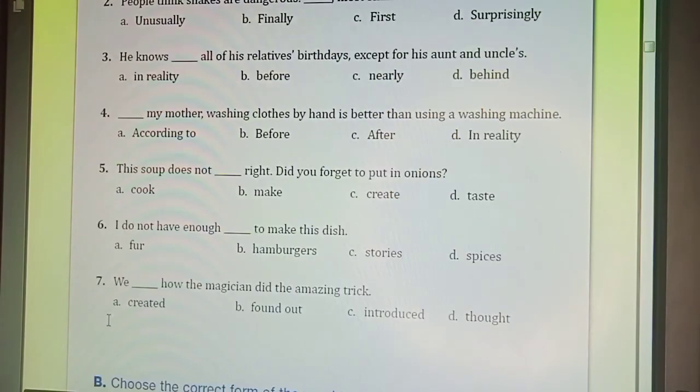The next one, number seven. We space how the magician did the amazing trick. Created, found out, introduced, or thought. The best answer for number seven is the letter B, found out. Yes, that's right. We found out how the magician did the amazing trick.